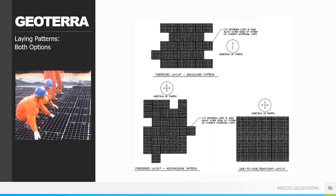With both versions, GEOTERRA Classic and GEOTERRA GTO, we recommend different laying patterns based on direction of traffic. Generally speaking, we want to create a layout that avoids long continuous seams. This is true of both the bricklayer and herringbone patterns, with the bricklayer suitable for unidirectional traffic and the herringbone for multi-directional. The side-by-side laying pattern can be considered for relatively lightweight and or very short-term installations.